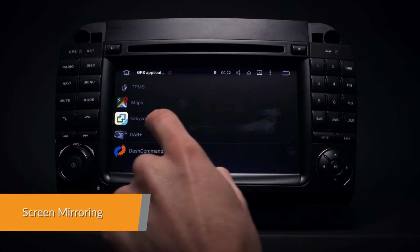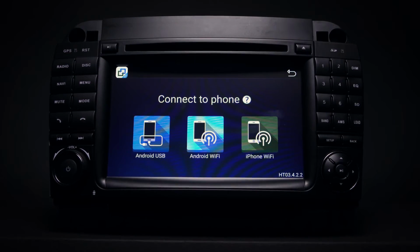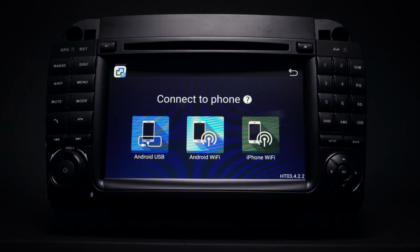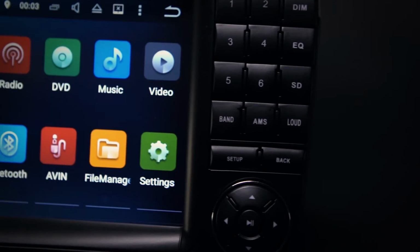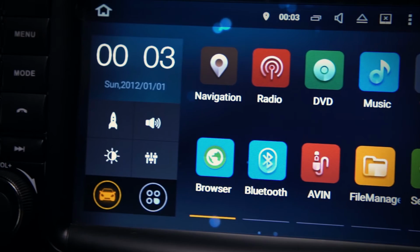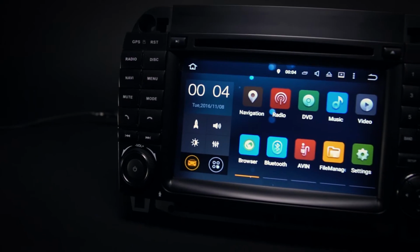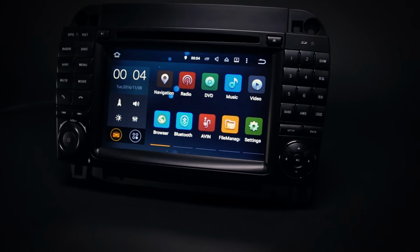Screen mirroring takes the things you want to do with your smartphone while driving and puts them right on your PF75M220A. You can read messages, watch videos, play exciting games and listen to music, all in a way that allows you to stay focused on the road. Just connect your phone and go.